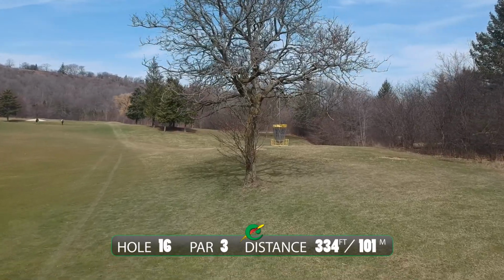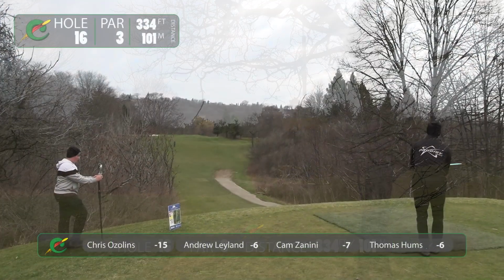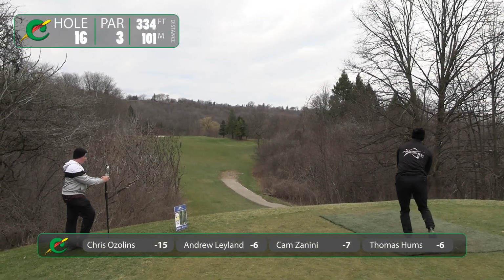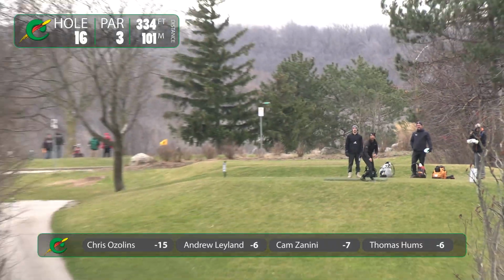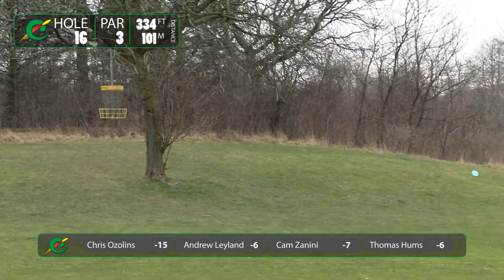Back to hole 16. Same tee pad as the first round, where it's just a 330-foot forehand hyzer. I think everybody on this card is going to go forehand. Maybe not Cam. Sometimes he surprises me with the turnover backhand, which he's equally as good at.